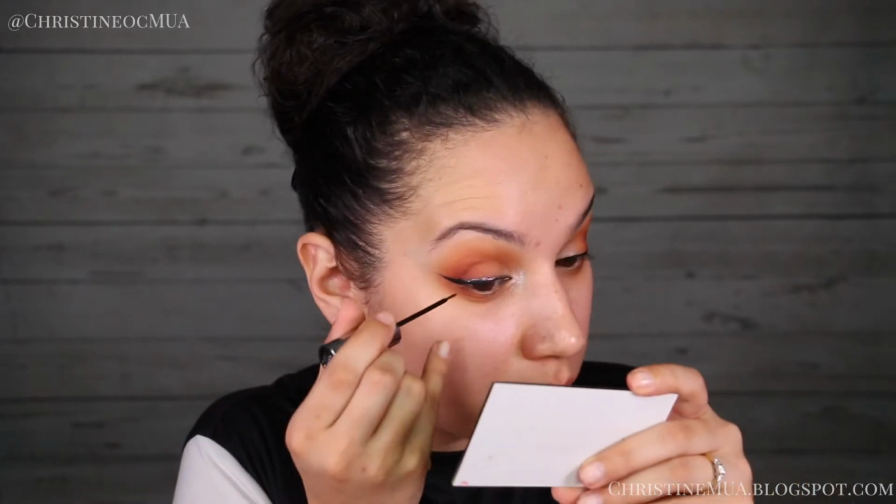I can feel that, like, not burning, but it feels a little bit hot where that liner is on my eye. I hope I don't react to that because I'm so excited about these. It looks really pretty. Well, we'll just go with it and hopefully it sets and cools down and goes away.